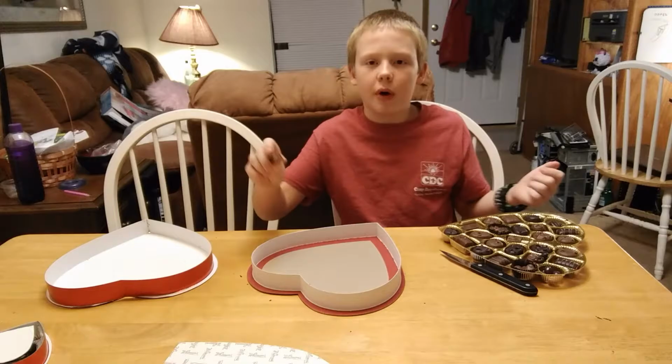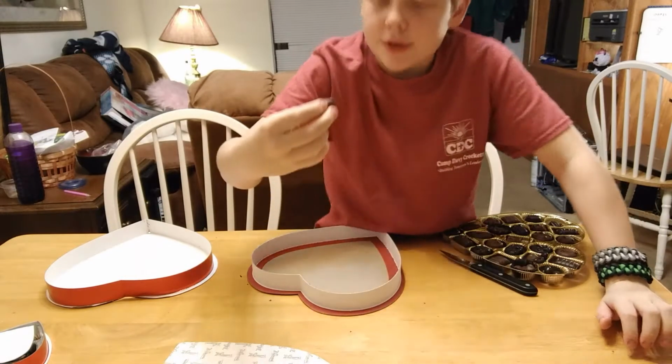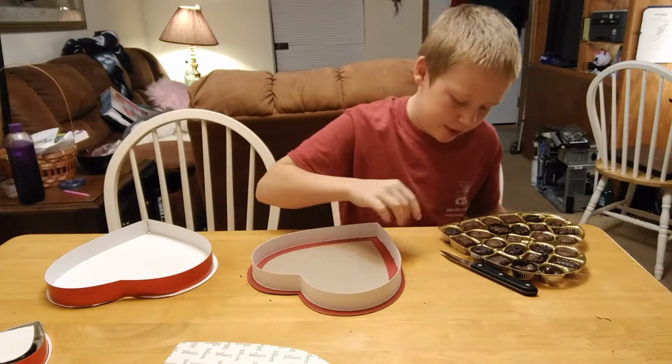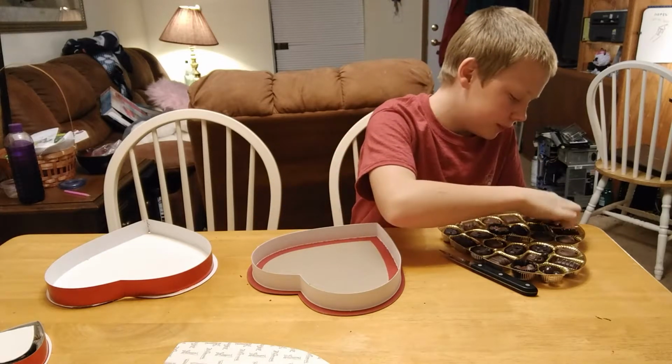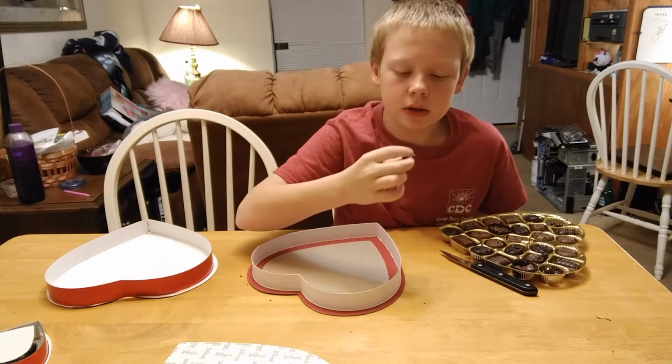No, it's like a Heath bar. That's what it is. Oh, down to the face. There's like a Heath bar. Yeah, you can't much see it, but there's coffee in it. That's actually really good.